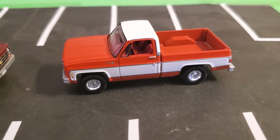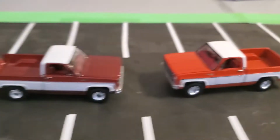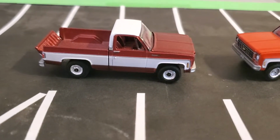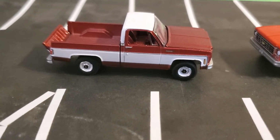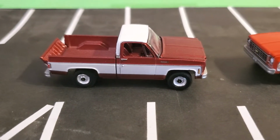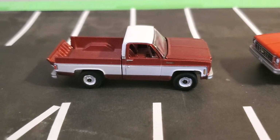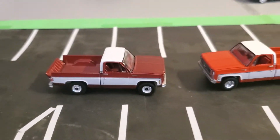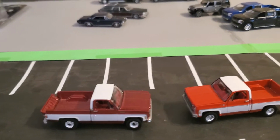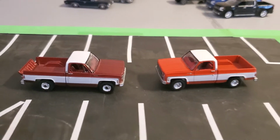I did do wheel swaps on them. I think it looks better the way it is now. I actually turned the tires inside because I do not like white walls. I'm not really an old classic car fan. I enjoy the newer stuff, which most people say I'm crazy for, but I do. I enjoy newer cars. I just don't really care for the old styling, so I did get these.